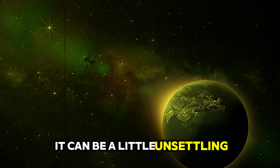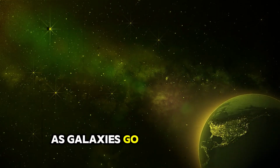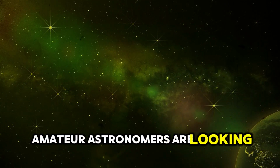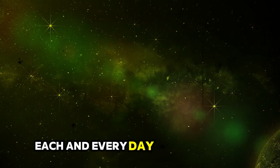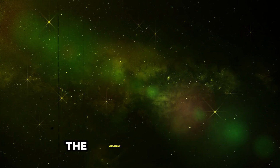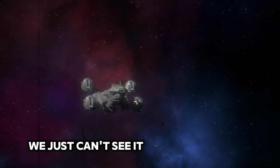a little unsettling. And since the Magellanic Cloud is just about a stone's throw as galaxies go, and probably hundreds of professional or amateur astronomers are looking in this direction each and every day, then suddenly there is something huge for which we have no explanation. The craziest part is that this thing is probably up there already, we just can't see it yet.